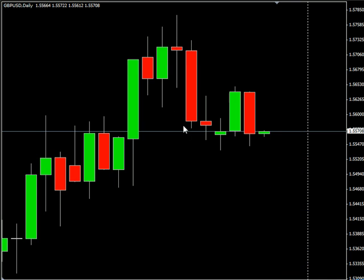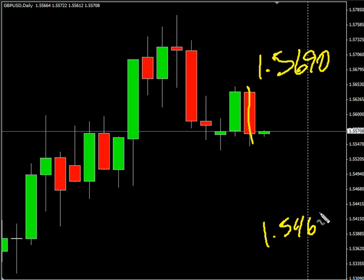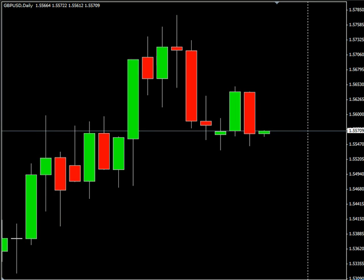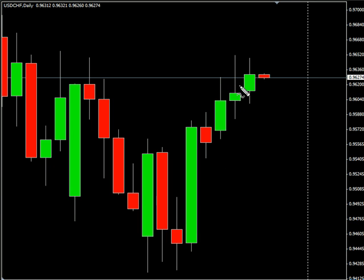Now, the pound-US dollar pair, this pair closed to the downside, moving sideways. We are looking for it to potentially go as high as 156.90, possibly as low as 154.61. Look for some resistance around 156.52 and look for some support around 155.35.